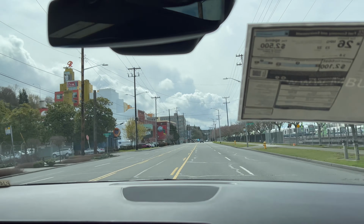Let's start off the comparison with the 2023 BMW X1 xDrive 28i. It also uses a 2-liter inline 4-cylinder that has been turbocharged like the GLA. It makes 241 horsepower, which is 20 more than the GLA. From the exterior, in my opinion, it does look better. It's got better road presence than the GLA.